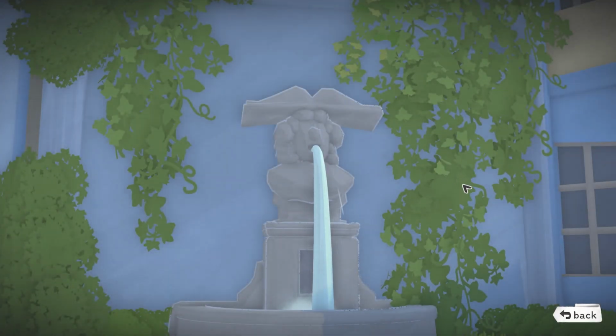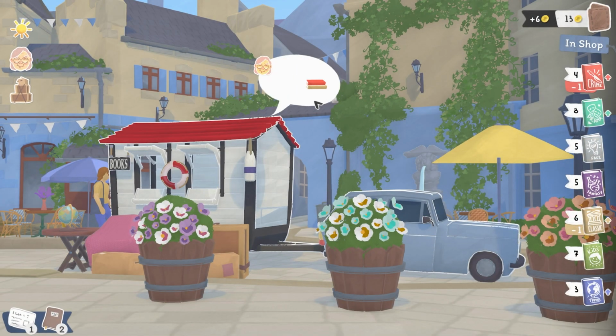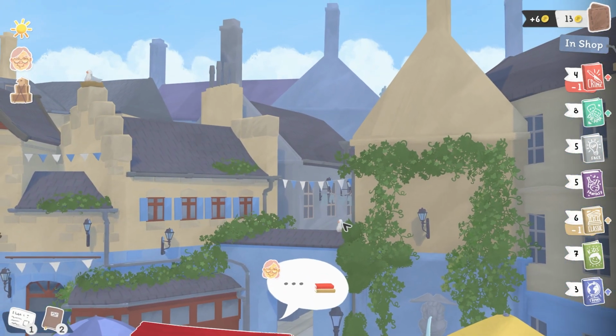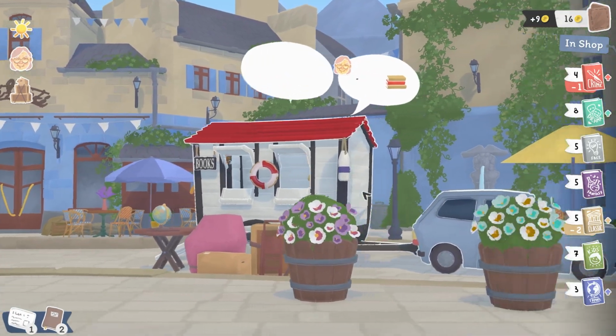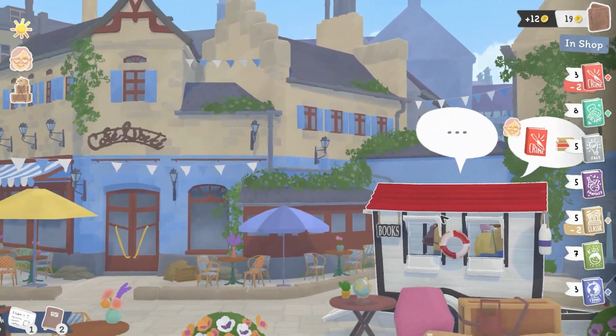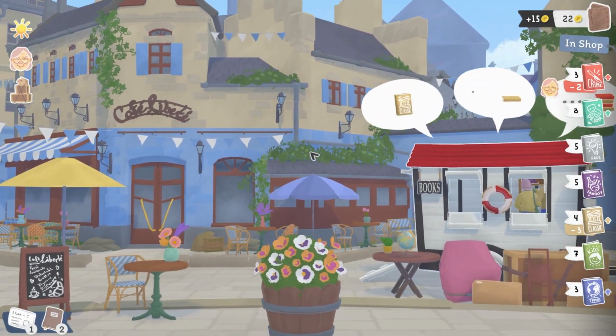A fountain. Is that it? I just look at it? No interaction? Another for Jennifer Lynn Barnes? Why are you buying books? You run a bookshop. I don't... It's fine. We'll let her off. She's all right. Sweet lady. It just looks like we can just click on things here.